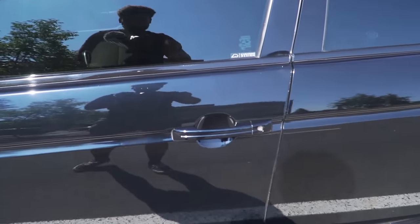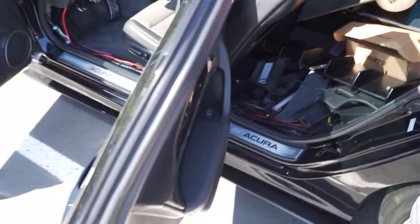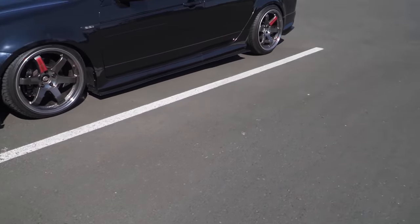The whole back seat is still full. It needs to be cleared out. All the plastics still need to be put back on. One more dump shot before I end this video, guys.